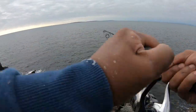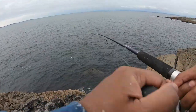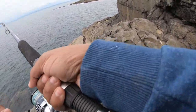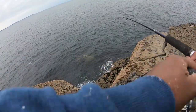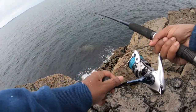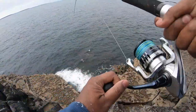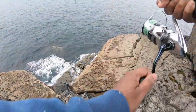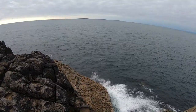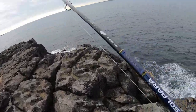Got something. Small mackerel, I think. Yeah, another mackerel. Little guy. I'm stuck there. Yep, got it. Got off. Yeah, at least he fell in the crevice. He'll be able to swim from there.